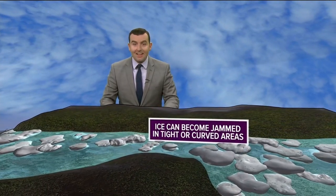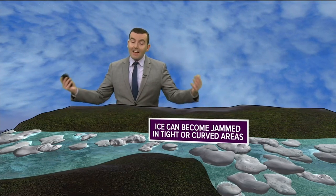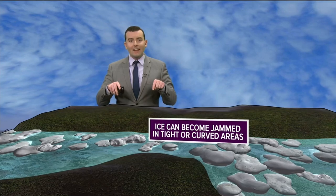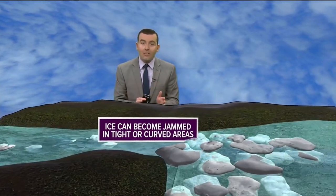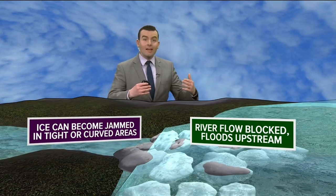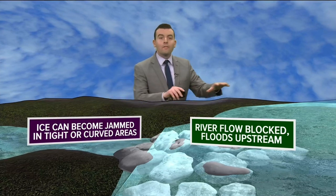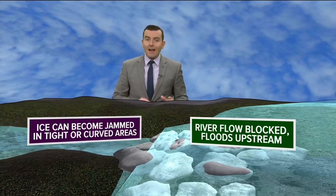Now, where you get into trouble is if this ice catches the river at a bend, maybe at one of its tributaries, or near a bridge. And when that happens, the ice can get stuck or jammed in those tight and curved areas. And that's when the concern comes up. This is an ice jam. And if that ice gets stuck there for a long enough period of time, the water can start building and building upstream. And chunks of ice even can overflow the riverbanks, flooding areas upstream.